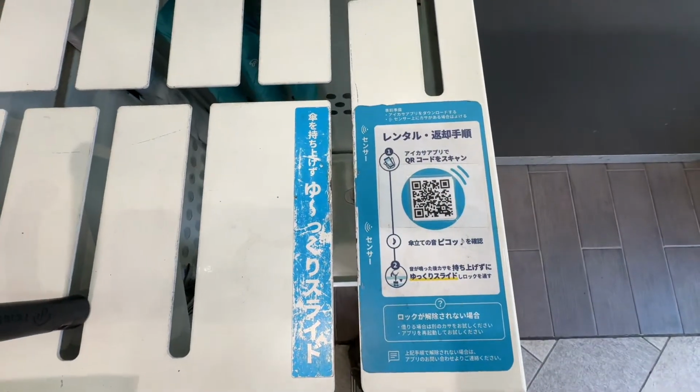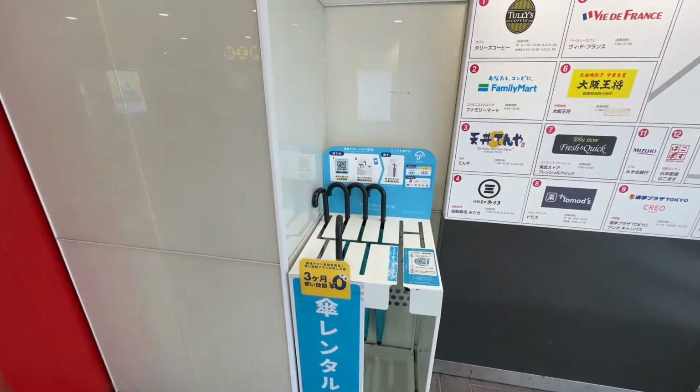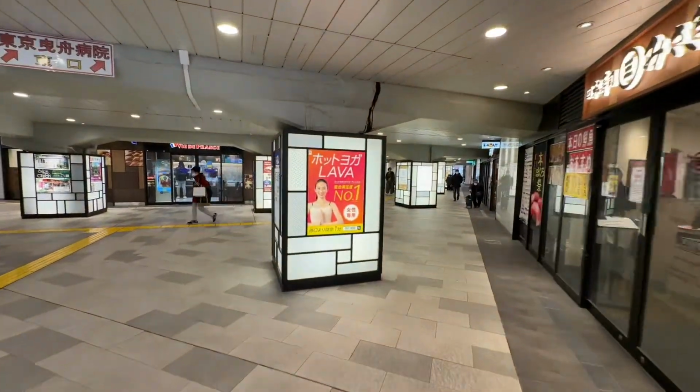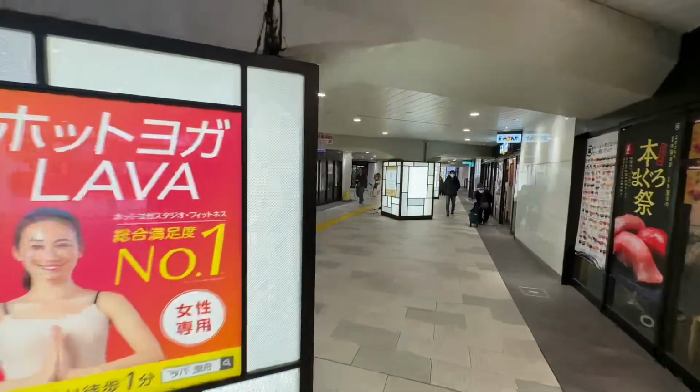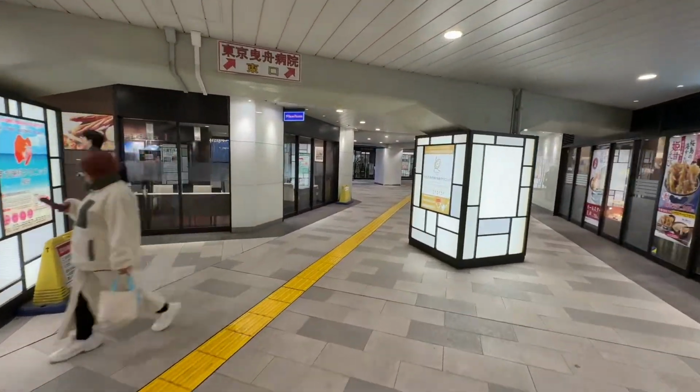That's so interesting. Has anyone ever done this? So that you don't have to carry or lose your umbrella. You just have to return it. You don't have to store it. That's a really convenient service, but I haven't heard of anybody who actually used it yet. We'll find out.